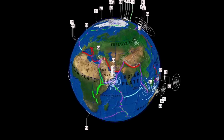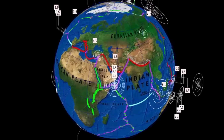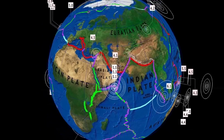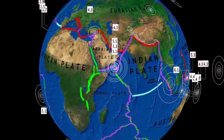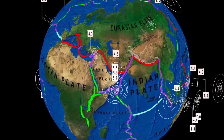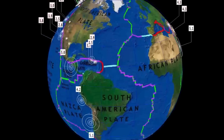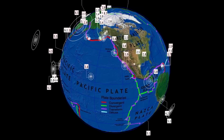Also, just recently, we did have 3 earthquakes in succession at the Owen Fracture Zone, south of the Arabian Plate. 5.5 magnitude, 5.3, and a 5.1. As well, notable some activity there through Iran, and Turkey is still shaking. And that's the last 24 hours for earthquakes across the world.